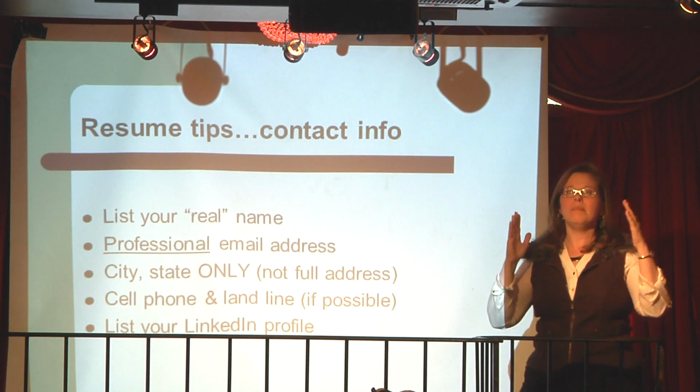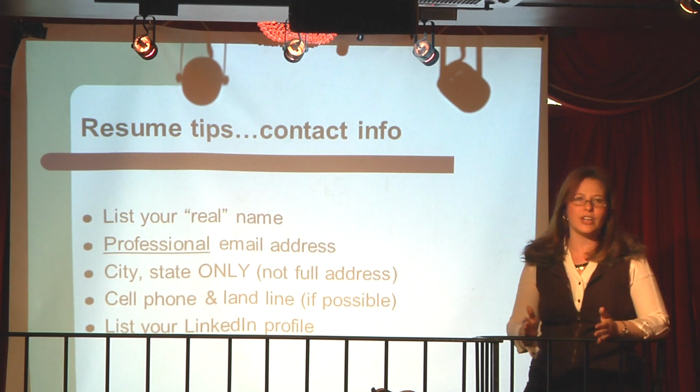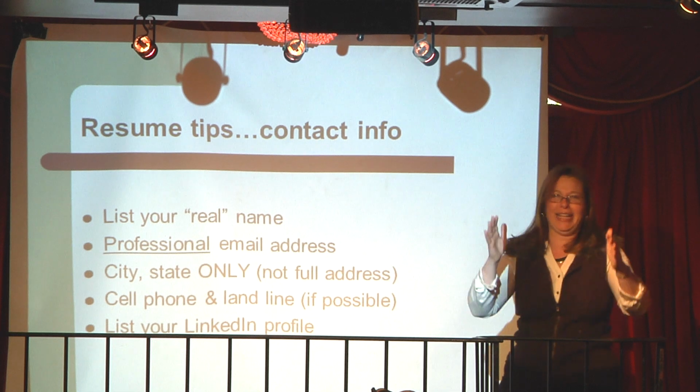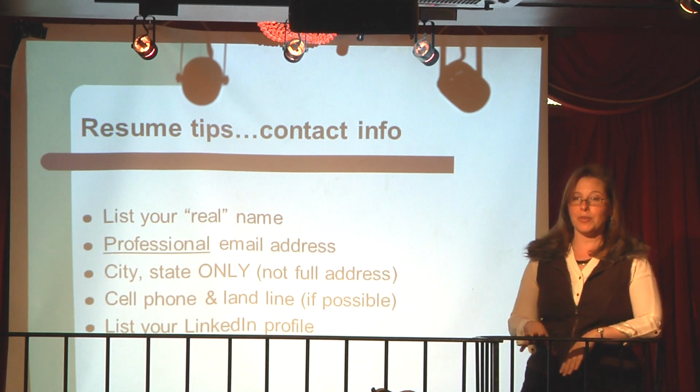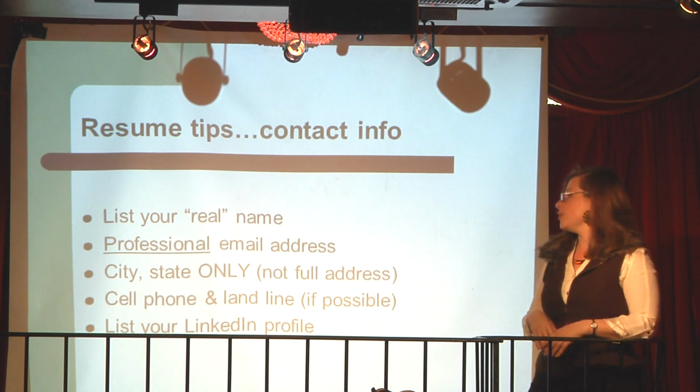It's hard these days. But even if you can't use a landline, make sure, I know this sounds silly to tell you, but you just have to take the extra step. Make sure you have four bars. Make sure that you're not going to drop the call. Stand in the right spot. You do not want that call to drop. You don't want anything interfering with your phone interviews, so make sure to have both if you can.